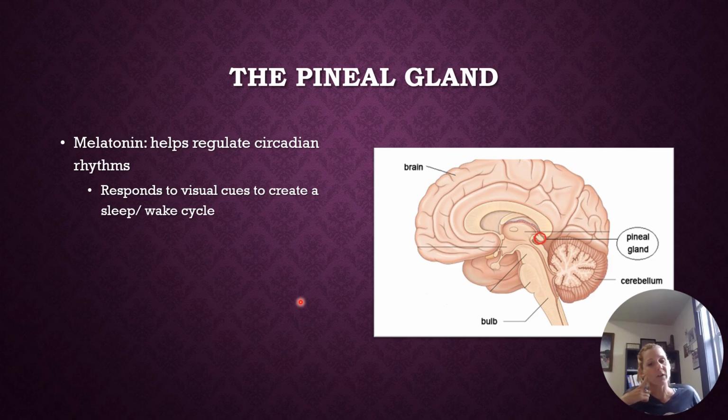One thing to note here, a common misstep, is melanin versus melatonin. Melanin is important for our skin color, and that's going to determine how dark or how light our skin is, versus melatonin, which is what we're talking about here. Melatonin helps us regulate these sleep-wake cycles. And how is this important in athletics, or in sport?